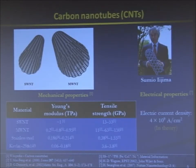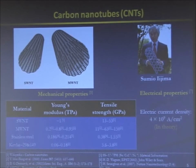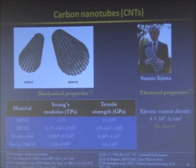This is a picture of Sumio Iijima, who's the fellow who discovered carbon nanotubes, and some schematics showing what single-wall and multi-wall nanotubes might look like. The wonderful aspect of these nanomaterials is the properties that we can get. For single-wall or multi-wall nanotubes compared to stainless steel, you can see we have much, much higher Young's modulus and tensile strength. Even compared to engineering thermoplastics, and Kevlar fibers, which are really well known for their high strength, the carbon nanotube by itself has higher properties. Of course, carbon nanotubes are also known very well for their electrical properties.